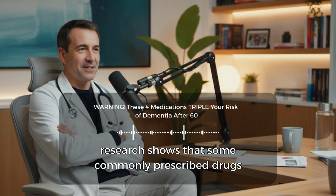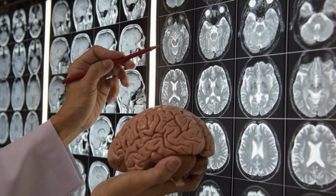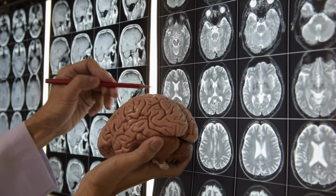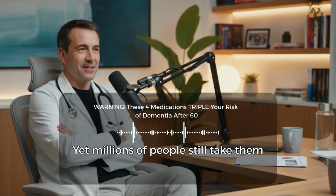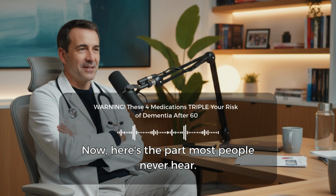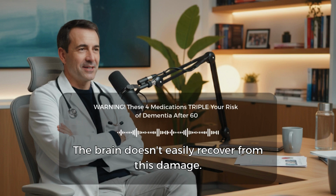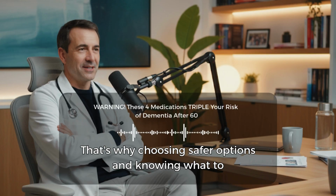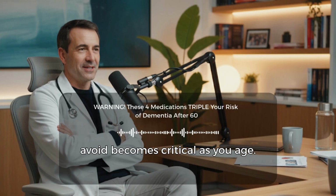The truth is, research shows that some commonly prescribed drugs can shrink brain volume, disrupt memory pathways, and even triple your chances of developing dementia after 60. Yet millions of people still take them daily, unaware of the danger. Now, here's the part most people never hear. The brain doesn't easily recover from this damage. Once memory circuits weaken, they rarely rebuild themselves. That's why choosing safer options and knowing what to avoid becomes critical as you age.